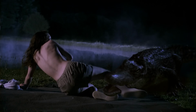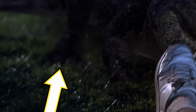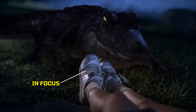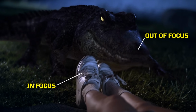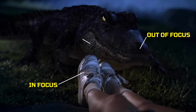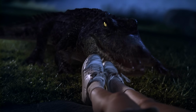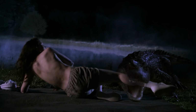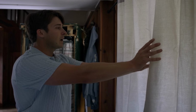There's even some depth of field here, and it seems to kind of match into the grass a little bit with those back feet. Well, it's double depth of field because the shoes are in focus, and then the tip of the snout's out of focus. Oh my God, you're right. And then it goes back in focus a little deeper into the shot. There's two different focal planes here. It's like there's just enough effort put into it where it kind of technically works, but it's not something you'd see from a VFX studio. Yeah. Okay.